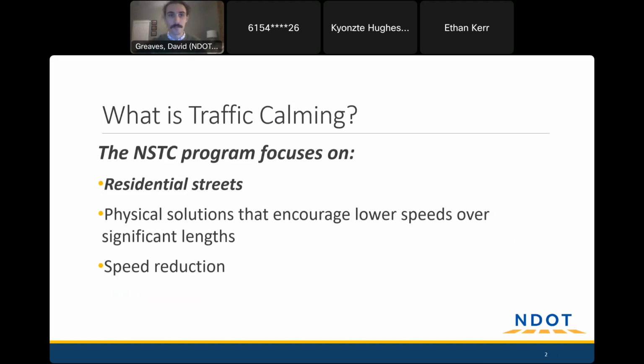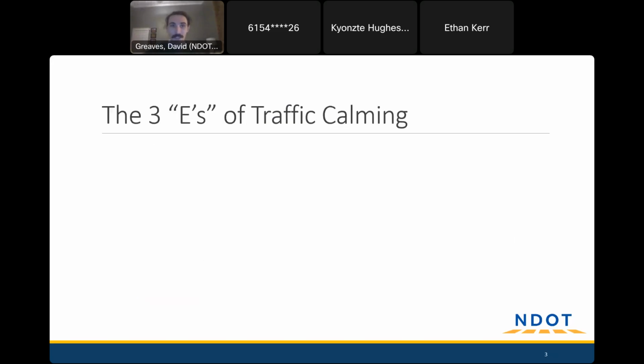The neighborhood street traffic calming program focuses on residential streets by implementing physical solutions to encourage lower speeds over significant lengths. Generally, what that means is we don't find a lot of projects in heavily commercial or industrial neighborhoods. We don't do projects one block at a time. We usually like to choose an entire street or a significant segment of a street for a traffic calming project. And ultimately, the primary goal is speed reduction. And we'll talk about why that's so important to the program in just a second.